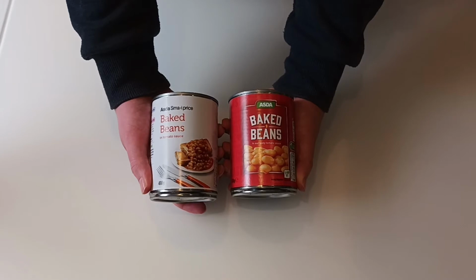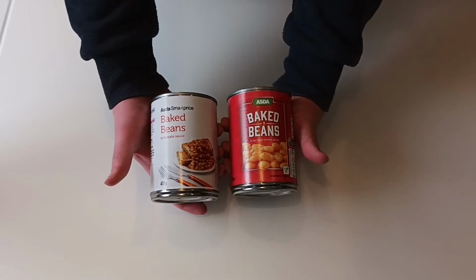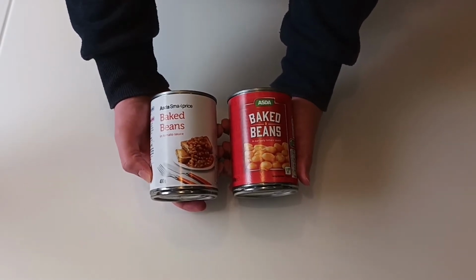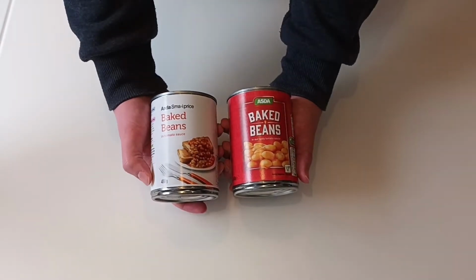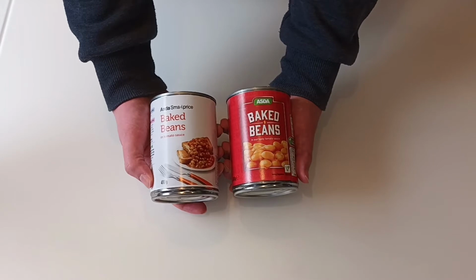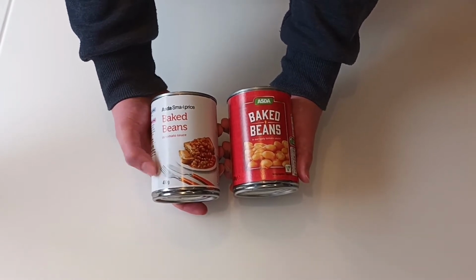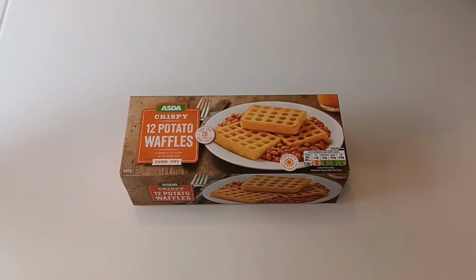Here's the two options that we have in ASDA. We've got the mid-price ones for 32p for the can, and we've got the smart price ones for 22p for the can. Nutritionally, they're pretty much the same. The smart price have actually got a little bit less calories, a little bit less fat, and a little bit less sugar as well. So if you're thinking about your health, maybe consider these, but it will be in the taste. We'll find out.